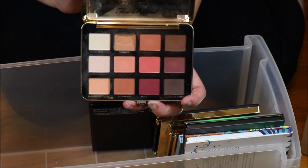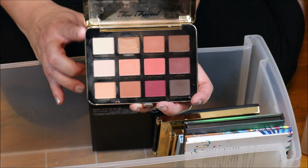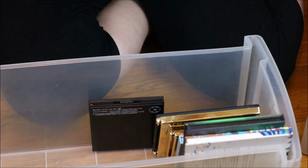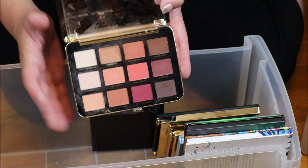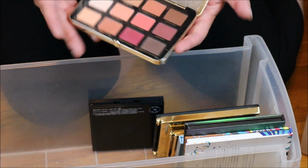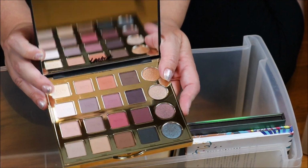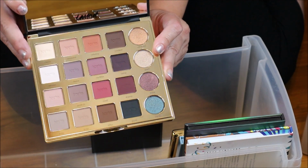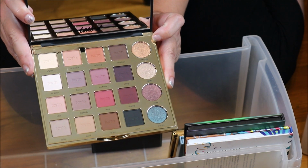This is the Too Faced Just Peachy palette. There's a lot of beautiful, again, neutral shades in here. It does still smell like peaches. I love it. It is the best, so I'm definitely going to keep it. This is the Tarte Pro palette. I am going to be passing this palette along. I am not a huge fan of Tarte eyeshadows.